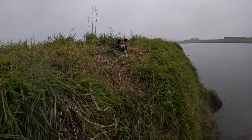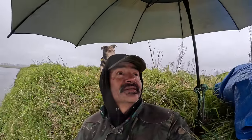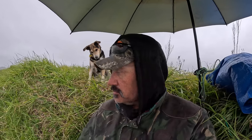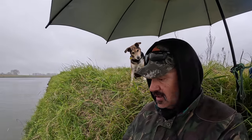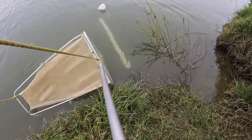Hey Rubber, you alright? The rain's coming. We're going to hunker down here under the umbrella. Sweet ears, eh Rubber? I've seen a shoal go in, I'll film this one, it might be a good shoal. Let's have a look together.